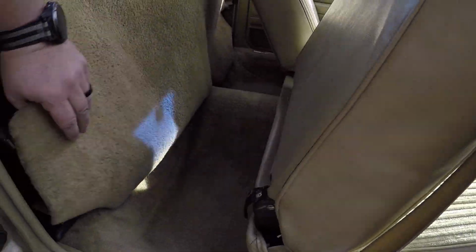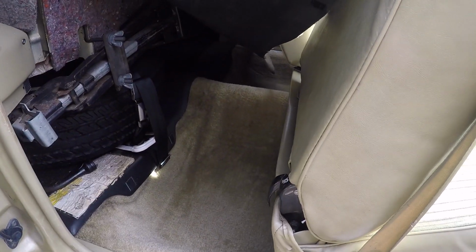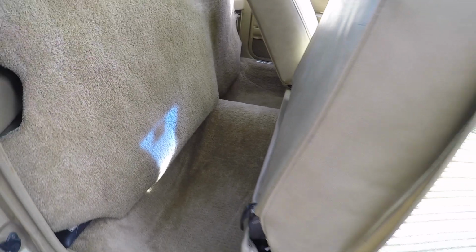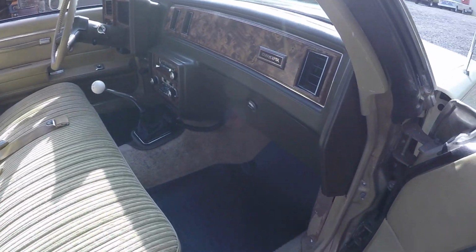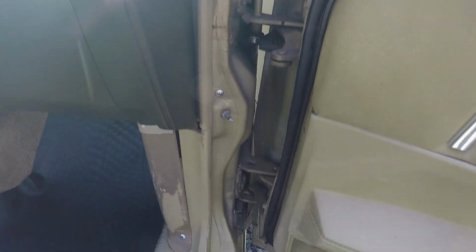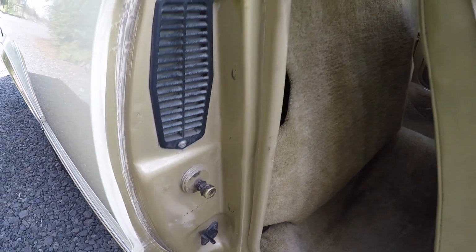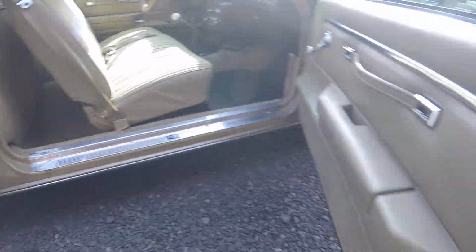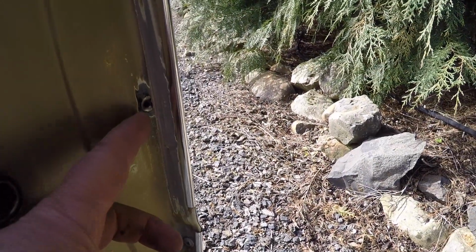You've got your spare tire. Whoops, there's Jason in there. I should have put Stanley in there. Spare tire and everything is in there as well. That's perfect. If you look at the jamb, everything looks good. A little bit of wear, overspray right there. And there is one little spot right here.